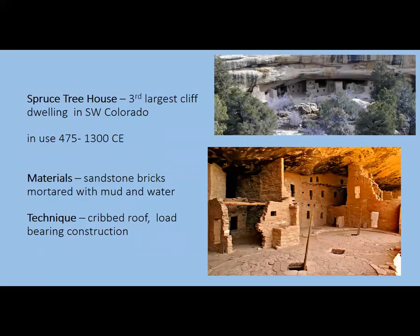So now we're going to go to North America, to Southwest Colorado, and we're going to go to Spruce Tree House, which was in use between 475 and 1000 CE. The materials they had available were sandstone brick, mortared with mud and water. And again, load-bearing construction, but they also had what was known as a crib roof, and I'll show you that in a minute.